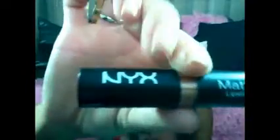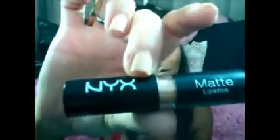And this is called Shy Something. I'm sorry, I can't read it. But it is the matte lipstick, and it looks like this. Beautiful, beautiful.